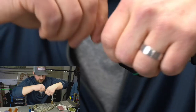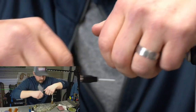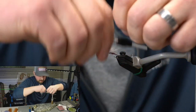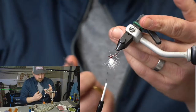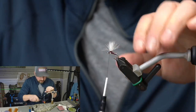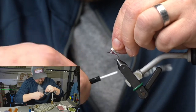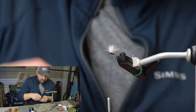But we're just walking that up the post, making a little spot where we're going to wrap our hackle. A couple wraps, and then make sure you give it a tug. You want everything nice and tight here. Any of these really weird fibers, we can take right out. So now we're just covering up more of that white.